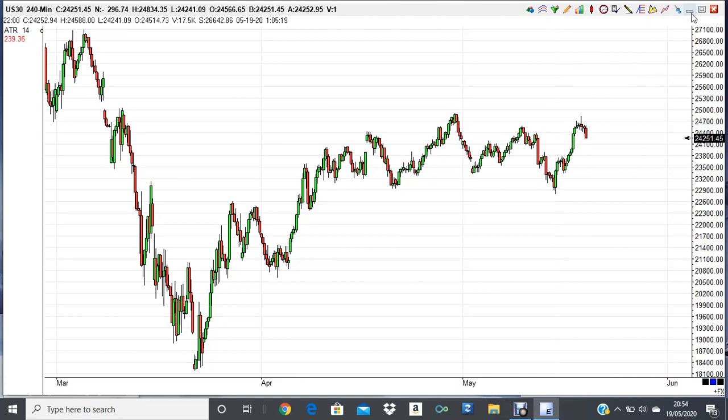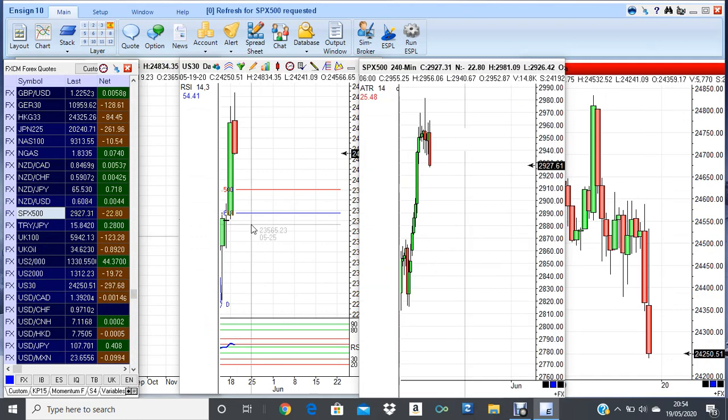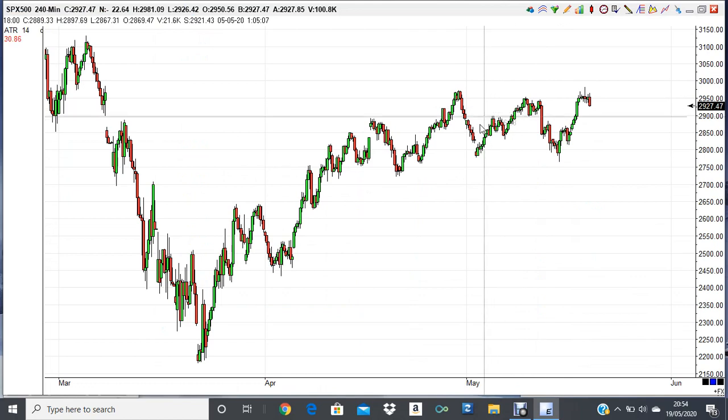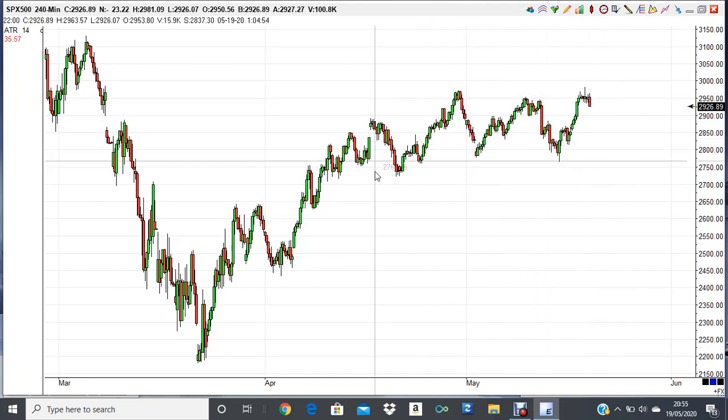S&P's is a similar picture. If I can drag that one up. Look at the 4-hour chart, and you can see again perfect ABCD to the upside, perfect ABCD to the downside. Now we've rallied, all we've done is get to the top of the range, hit the top of the range, and now she's backing off again. So this looks like we're going into a bit of range.